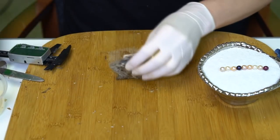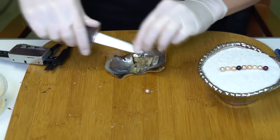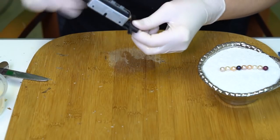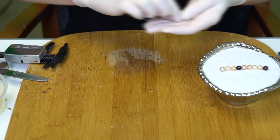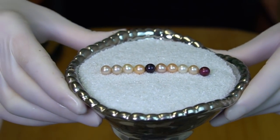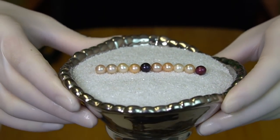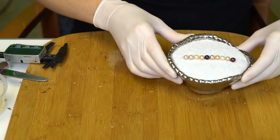All right, number 10. Number 10 is kind of a light pink, maybe a little bit of a lavender. 7.07. All right, beautiful. So we didn't necessarily get the dark blue, but I do see a little blue in that dark one there. Just really subtle. All right, congratulations, Tish.